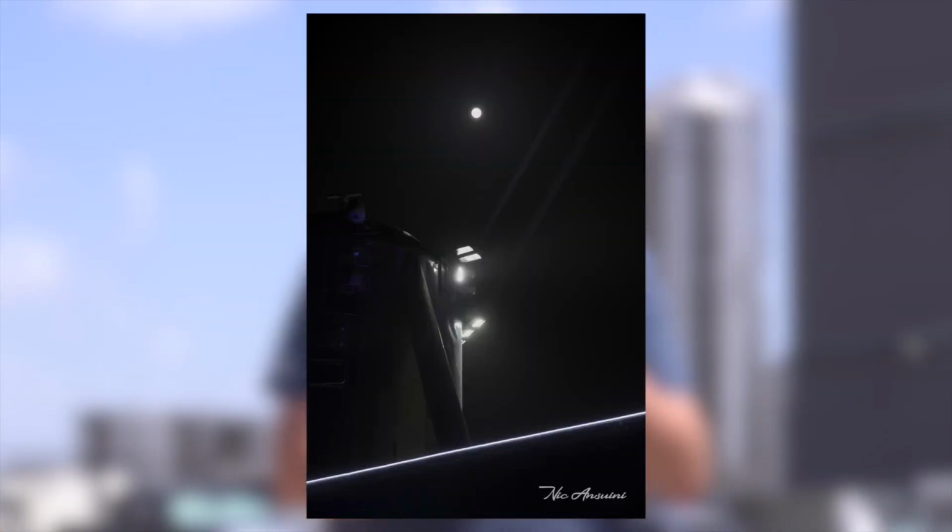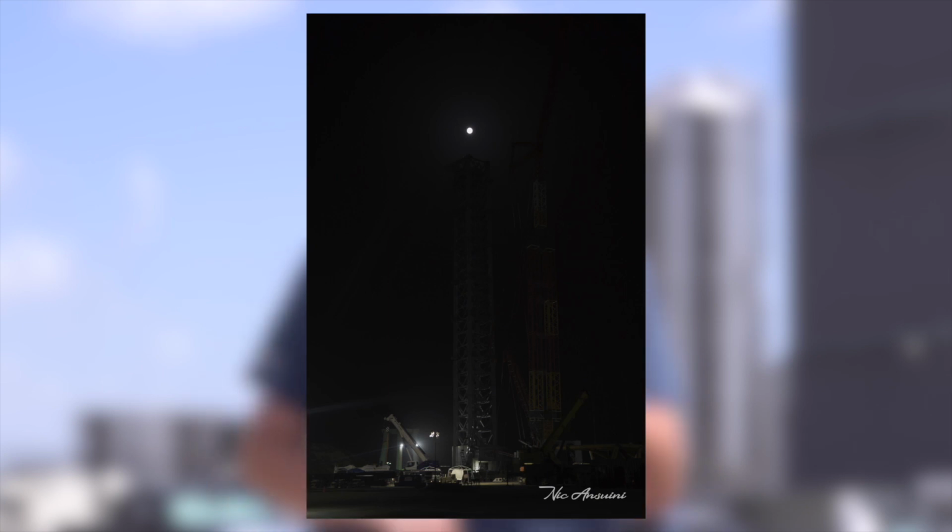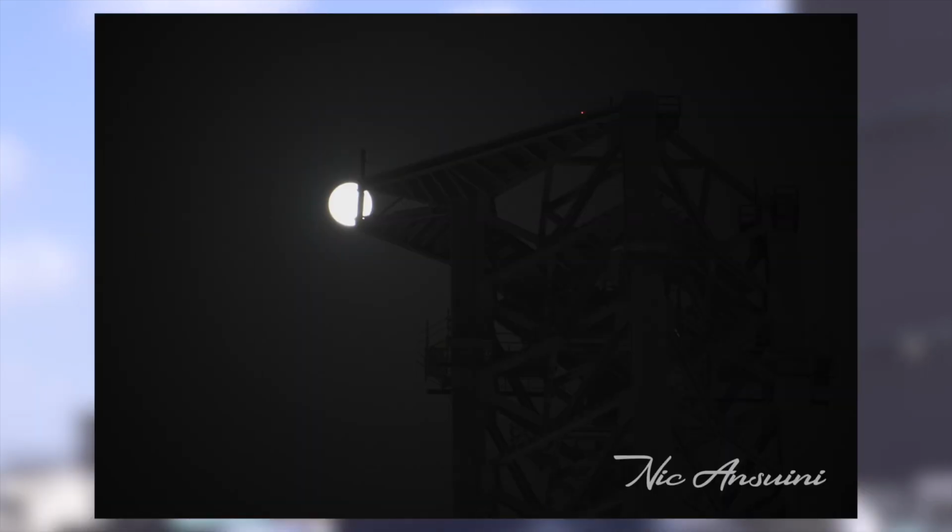And finally, a beautiful night down at the SpaceX launch facility as a full moon was seen all across the launch site all evening last night. It was so cool to be able to take pictures and see exactly what it looks like where we're going, hopefully from that pad. All right, that's it for today at Starbase.